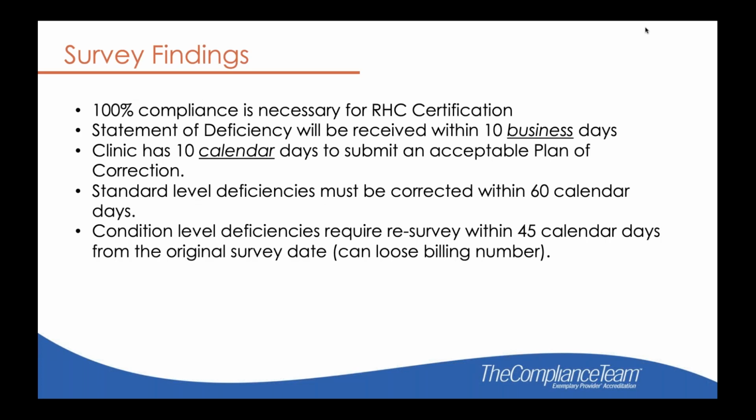Survey findings. So if you have a survey today and you're 100% compliant, then you're good to go. And you must be 100% for rural health clinics. If not, and there are standard level deficiencies, a statement of deficiency will be issued to you within 10 business days. These laws were written by the CMS, not by the accreditors or by the state. A clinic has 10 calendar days to submit an acceptable plan of correction. So they give you the statement of deficiencies, you write your plan of correction. The day that the state or an accreditation organization like ours gets an acceptable plan of correction, you're accredited, okay?